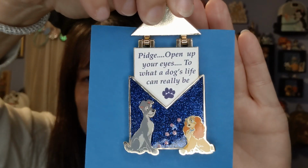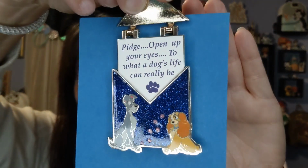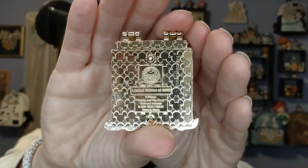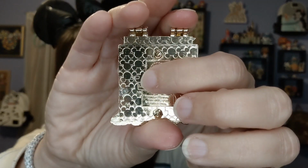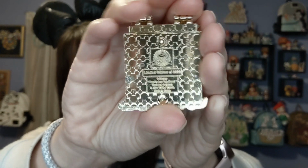I love this. Look at the shimmer on that. Ah, it's so cool. And it's even more exciting. I'll take it off just so you guys can see the back of this one. This is so cool. So she told me this after I picked it out, which I'm so excited about. But this is an artist proof pin. It has the AP on it, which I'm so excited about. So yay.